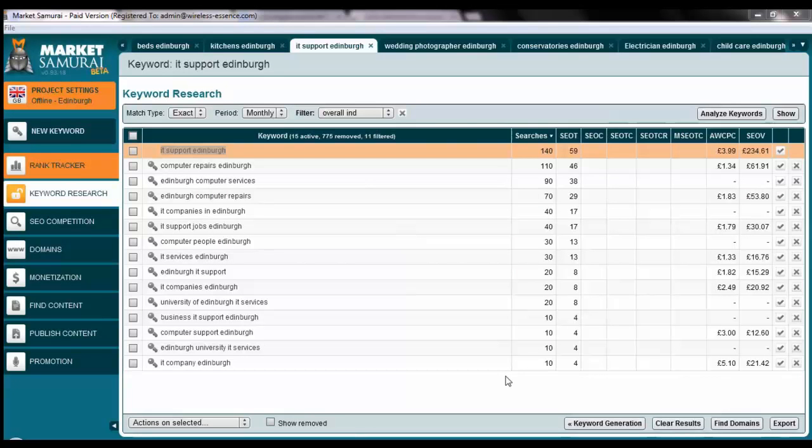This is my research software, and I've just done a little bit of market research into the keywords around IT support Edinburgh, and this is the information I got back. This is information directly from Google's database, and it gives us a very good idea of the potential of this market. So these are all basically the keywords, the search phrases that people are using to find your services in Google, and this is set to a monthly basis. So that means each one of these keywords over here shows the amount of searches per month. So for example, IT support is the best keyword that I've found so far, and it gets 140 people per month roughly searching for it in Google.